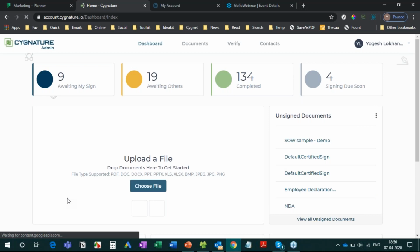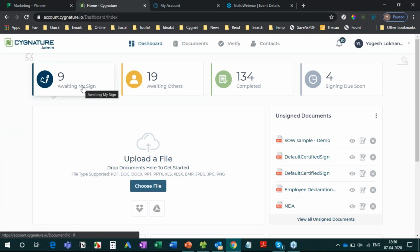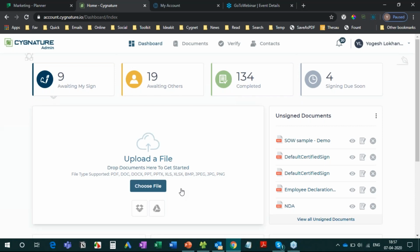So now you will see the dashboard. In the dashboard, you will see how many signatures are awaiting my sign, how many are awaiting others, completed, etc. So this solution, Cygnature, helps you manage all your document signing on a single platform. You can upload documents in any format: PDF, doc, docx, PPT, even Excel sheets, or images like JPG and PNG. Once you upload a document, as I mentioned, you can move through the steps quickly.